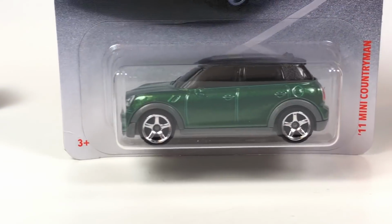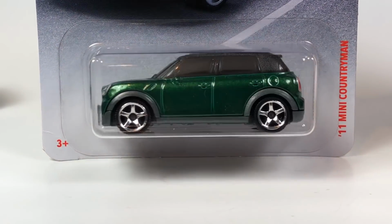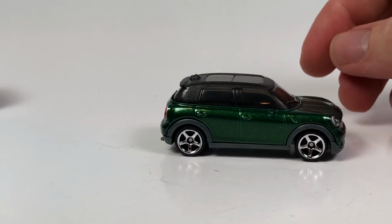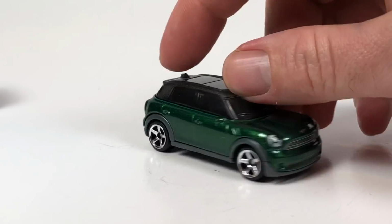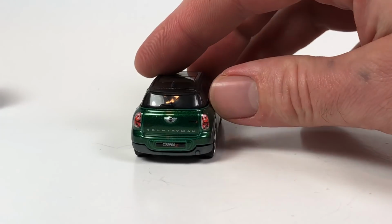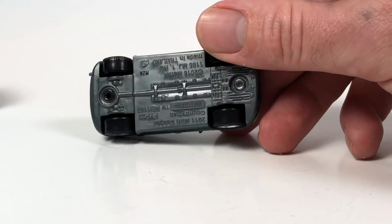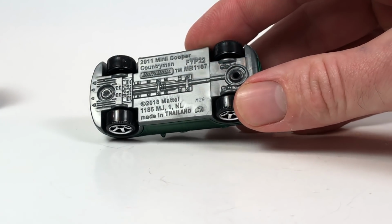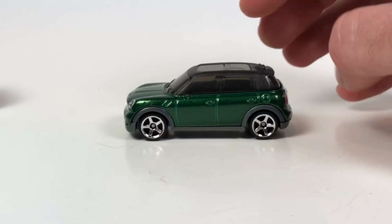All right, and then we've got this guy, the Mini Cooper, a Mini Countryman, 2011 Mini Countryman. I don't know when this casting came out, but we're going to find out. Here it is. Plastic top. Metal body. We have headlights, front detail. We've got tail lights, rear detail. Plastic base, of course. And a copyright date of 2018, so this is a new casting.